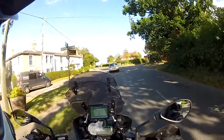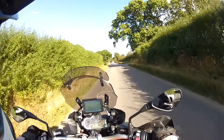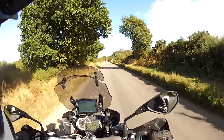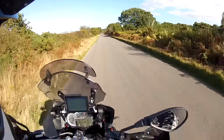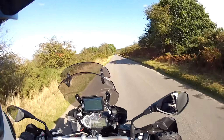Right, let's follow them again. Just off to the right here, for birding fans, is Minsmere Nature Reserve. I don't know anything about it other than it's a big nature reserve and I've heard of it. So there we are.